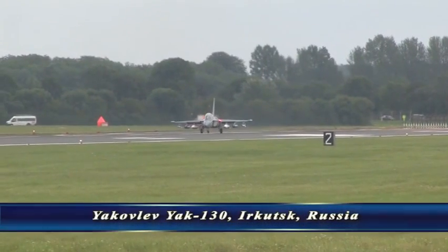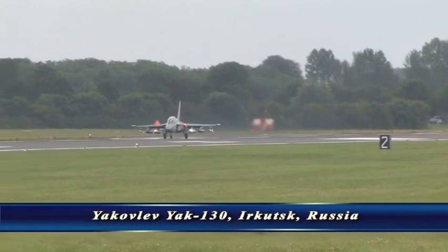27 clear for takeoff and display. The surface wind is 140 degrees 7 knots.